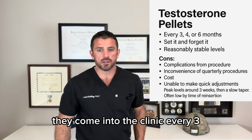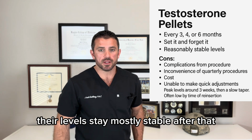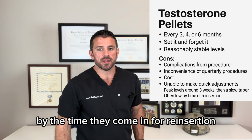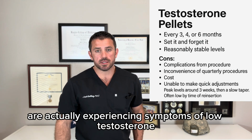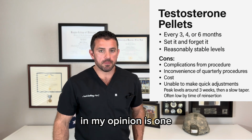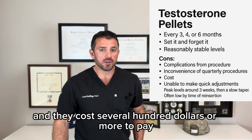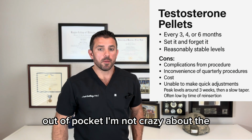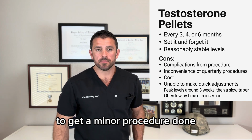They come into the clinic every 3, 4, 6 months and have new pellets inserted. Their levels stay mostly stable after that, although typically by the time they come in for reinsertion, their testosterone has become low again. Many patients are actually experiencing symptoms of low testosterone by the time they return. The biggest downside with the pellets, in my opinion, is one, the price. It's not always covered by insurance, and they cost several $100s or more to pay out of pocket. I'm not crazy about the idea of having to come into the clinic quarterly to get a minor procedure done.